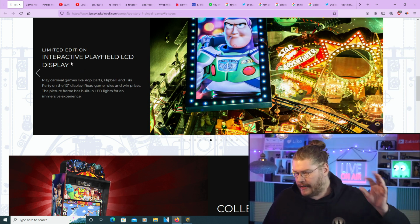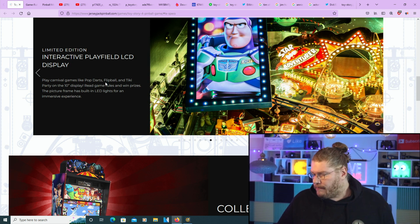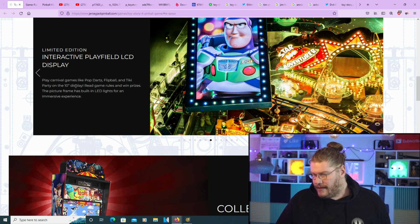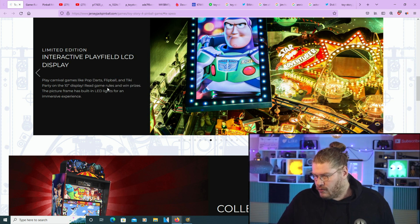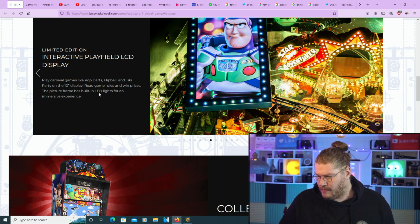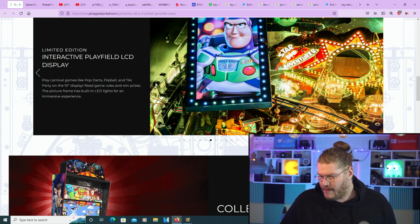Let me just talk about this for a second. Play carnival games like Pop Darts, Pinball, and Tiki Party on the 10-inch display. Read game rules and win prizes. The picture frame has built-in LED lights for an immersive experience. Now, it's cool, yes, but I mean, 100%.